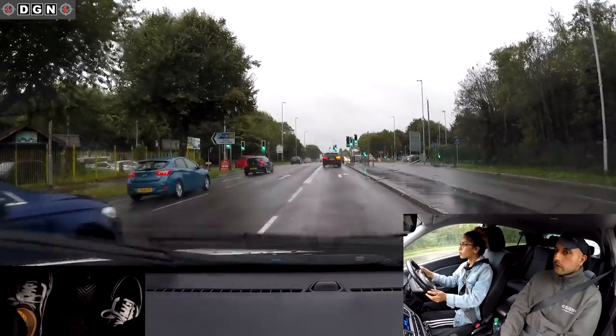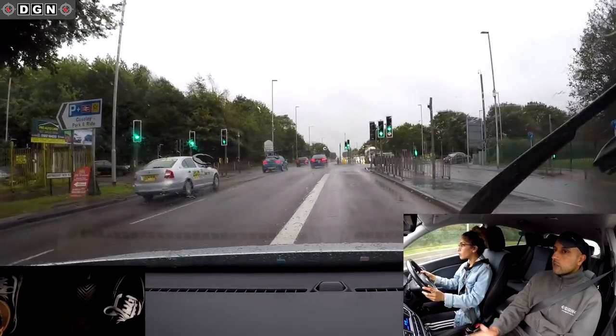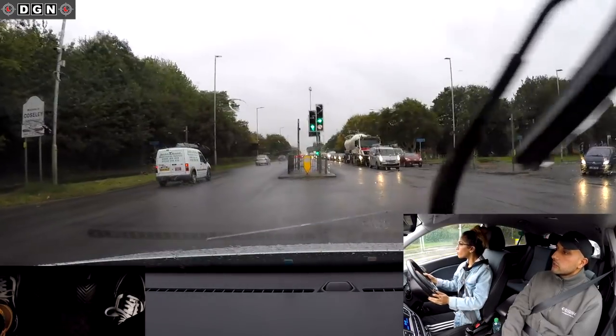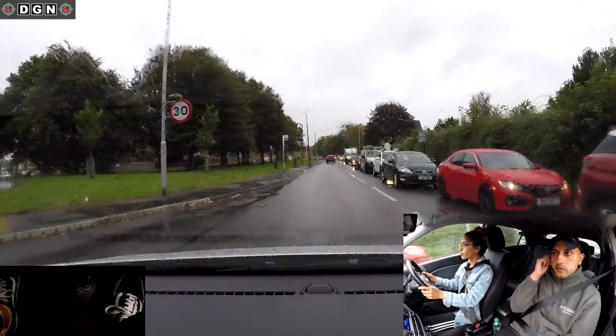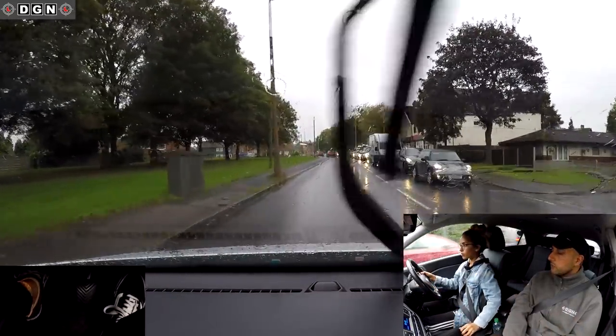Keep to the here. Always look out for the sign so you know what the speed limit is here.